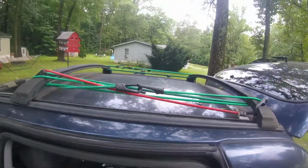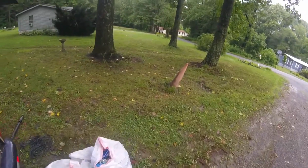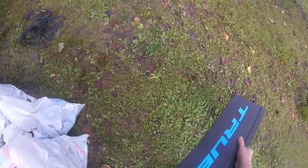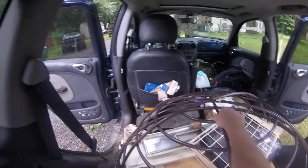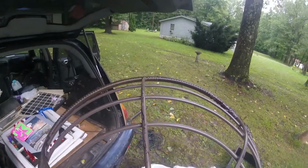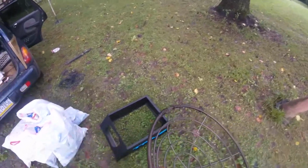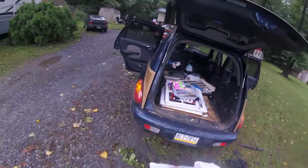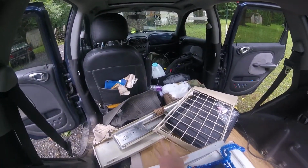This is a stand. It's like some sort of hockey stand or something. There's a hockey stick. And then we got this thing. Not quite sure what it is. It's like a fire ring or something. Pier 1 Imports. So yeah, we got this. We've had those three things.